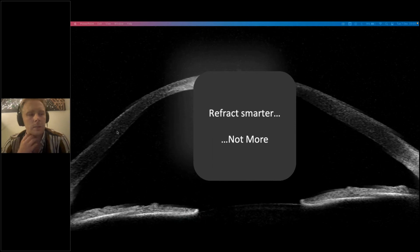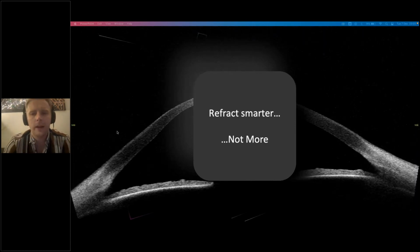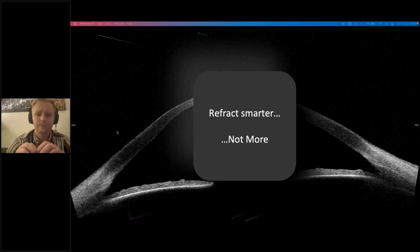Basically the presentation is primarily discussing refracting keratoconus patients. Now, my experience in this specific region, which is very niche, comes from a lot of work that I took part in at Moorfields, London, where we were refracting keratoconus patients for a keratoconus monitoring clinic.